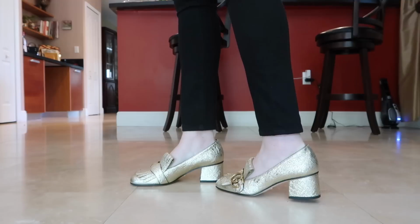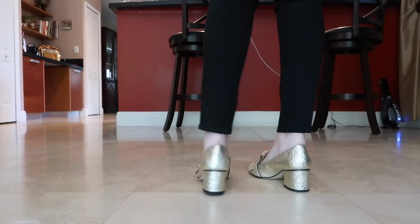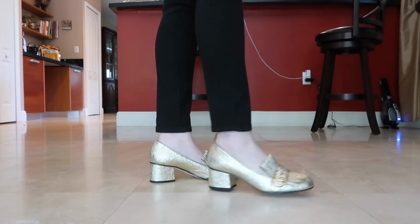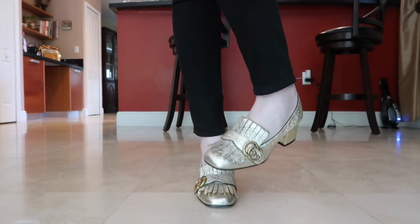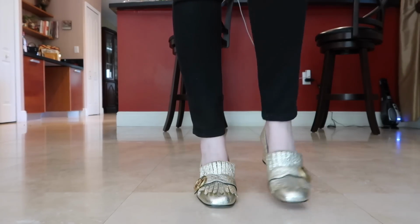These are a very different look. They are very, I don't know, high fashion in my opinion. They weren't a shoe I originally liked until they came out with this fun color. I do have a whole review on these shoes, but I go into that review telling you about the material of this. It is not glitter like my glitter mules. So let me show you really quickly.